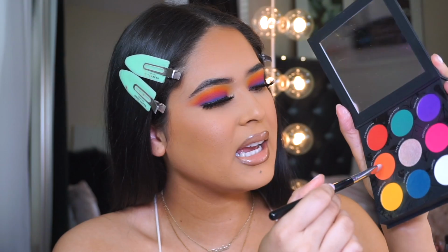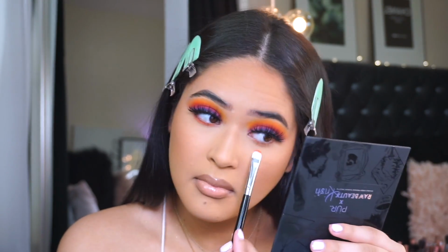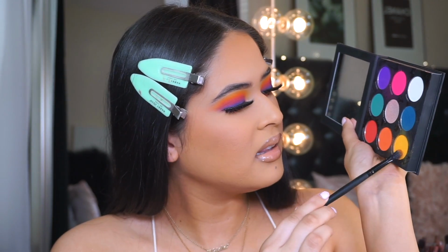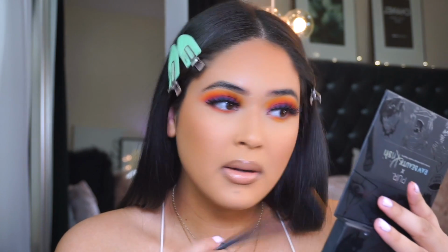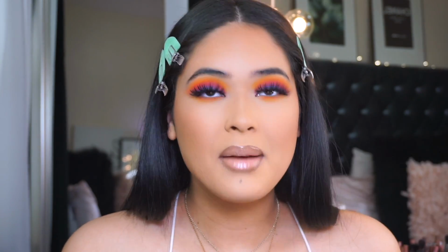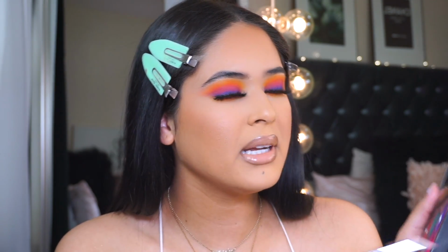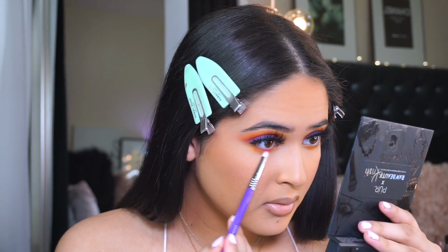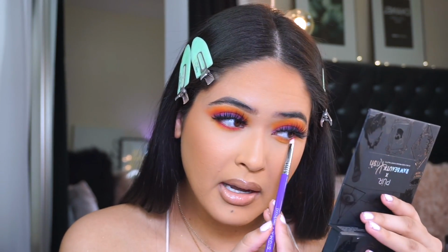Before I forget, I am going to finish off the eyes with you guys. So I'm going to take my orange and I'm just going to tap this in the lower lash line. Then taking Dandelion once again and blend it out. So once I blend that out, I'm also taking the pink color just a little bit and I'm just gonna tap it in right where I put the orange just to start giving me that ombre effect.